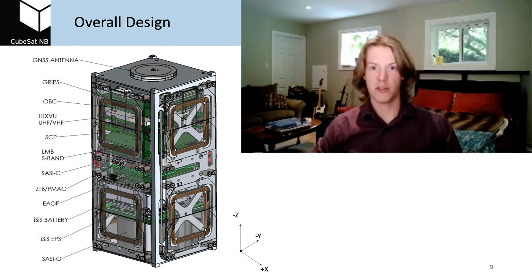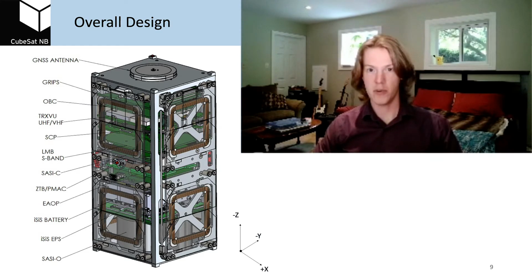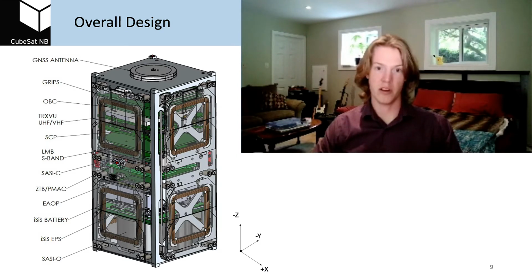So generally, this is what our overall satellite design is going to look like from top to bottom in our stack. We have our GNSS antenna at the top, followed by the GRIPS board. Then we have the OBC board right under it. Then we have our UHF VHF board underneath it. Then we have our S-band boards, the SCP and the LNB, which in combination make up our S-band boards.